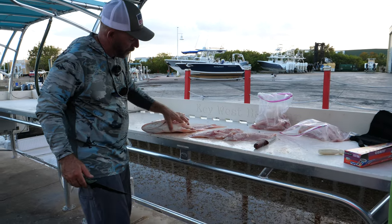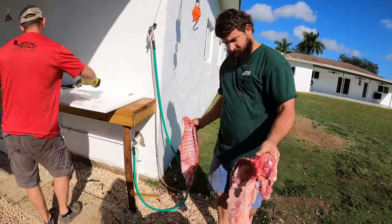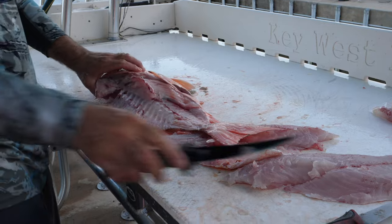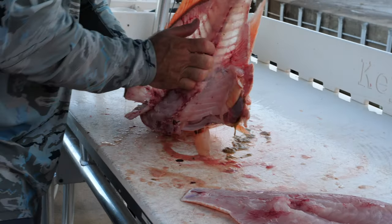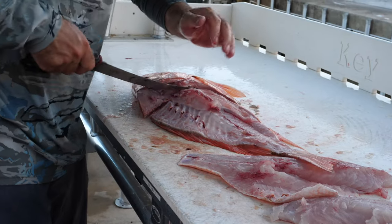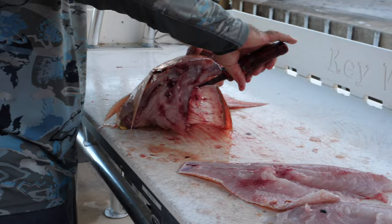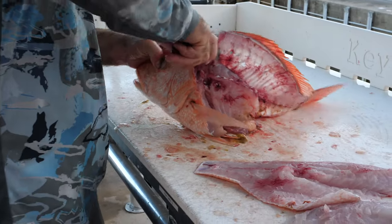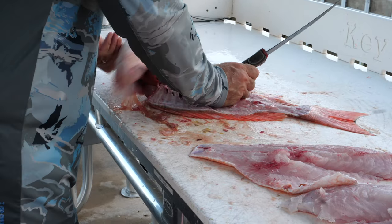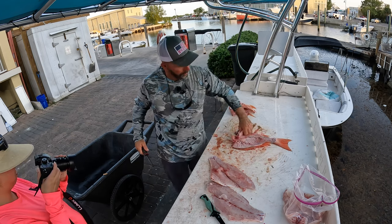I think what I want to do, this fish has a giant collar on it too. Something that people don't know about. My buddy Danny, who was my neighbor for a while, you guys saw one of my earlier videos with him. He told me about this. So what I'm gonna do, cut through that spine. There we go. I'm gonna throw this away.